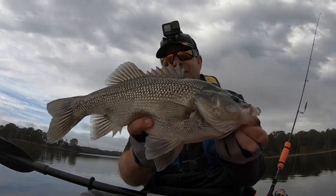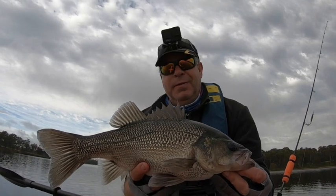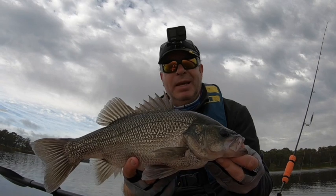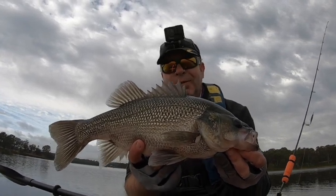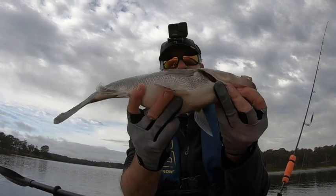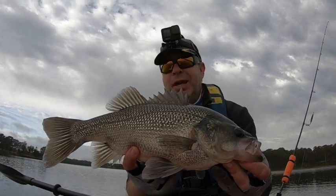Beautiful, beautiful fish. Anyway, time to tag another one. Well, considering the lack of fight of that fish at the start, you would have sworn it was a smaller fish, but that actually equals my PB at Lake Kurwongbah. So 45.5 centimetres. So one last look at him. Big, fat, healthy fish. They've got so much condition at this time of the year because obviously normally they'd be trying to go to spawn.